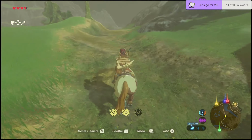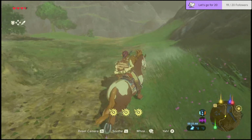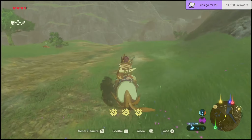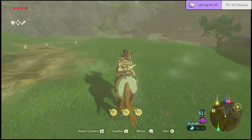There's been a couple of times where the horse decided to just stop all of a sudden, especially if there was like a little rock in front of him. And I'm like, you could have just jumped over that. You could have just jumped over it. It would have been fine.